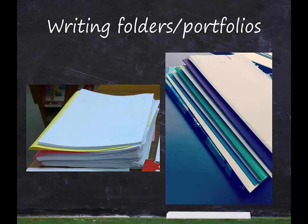You need to be able to sit down and say, how's Jennifer coming along? Open her writing folder, see a bunch of very short, weekly developed essays, and go, oh my gosh, I've got to work with her one-on-one. This is why I like to have the entire writing process available in one place.